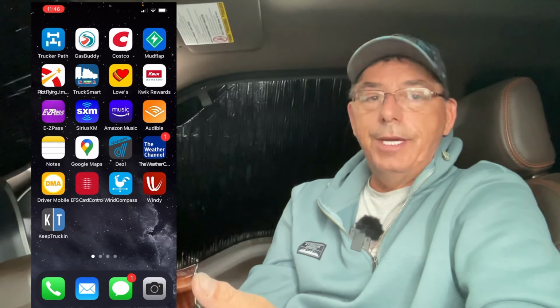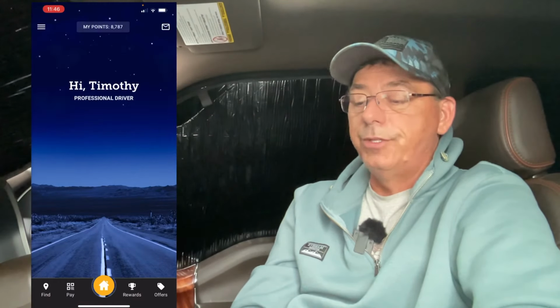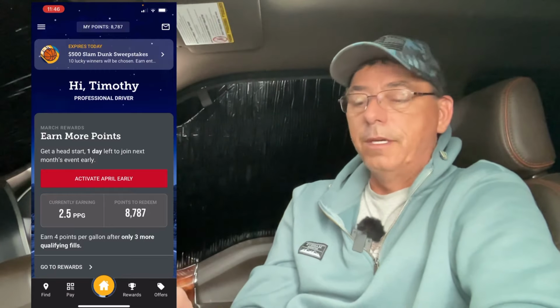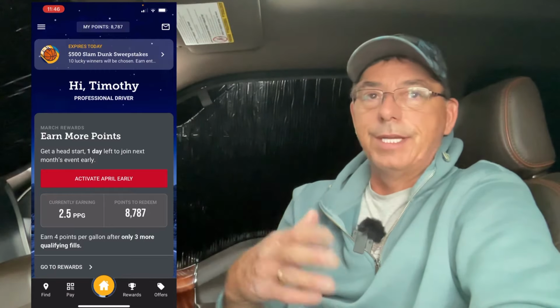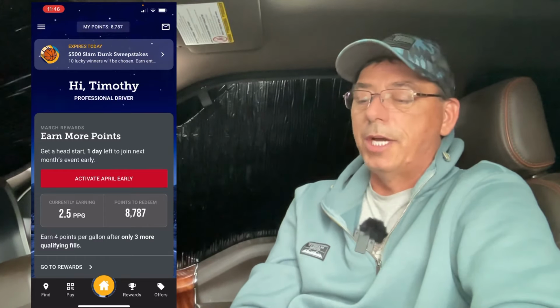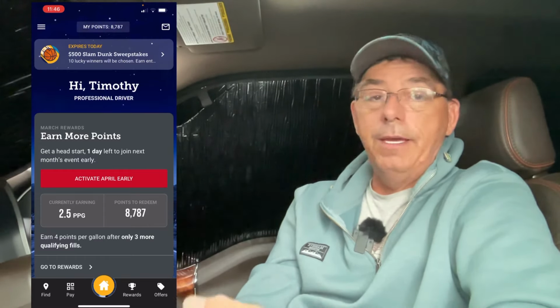Next one is Flying J. That's pretty self-explanatory too. If you're doing this, you should be using these apps so you can build up points, get free stuff. They give you discounts on drinks and free drinks and all kinds of different things. You can book showers through here. I use it to pay right through the app.